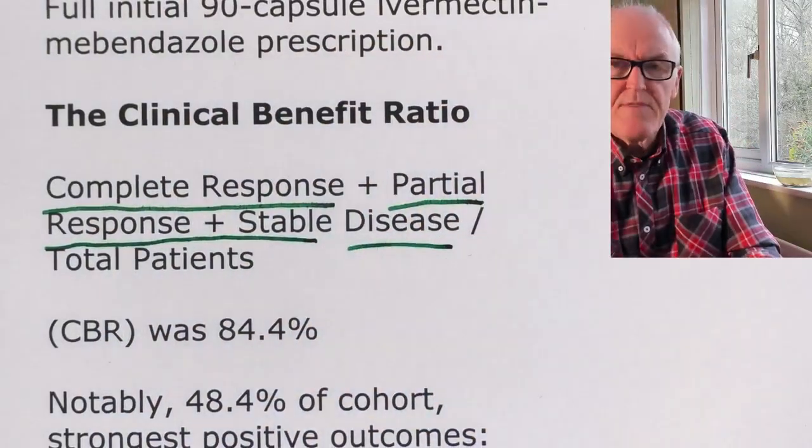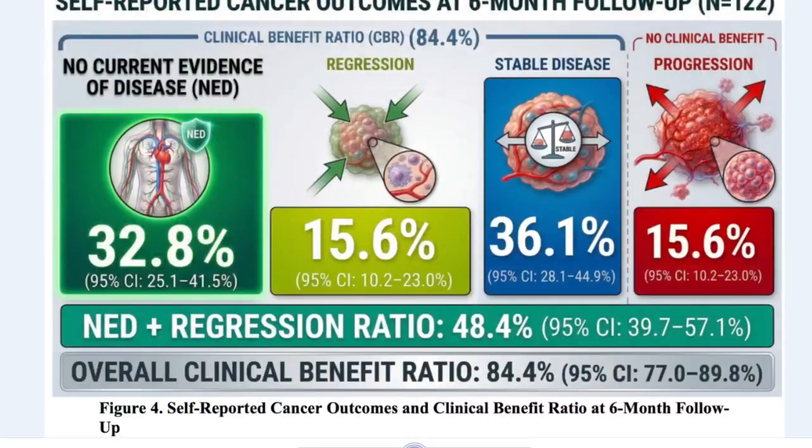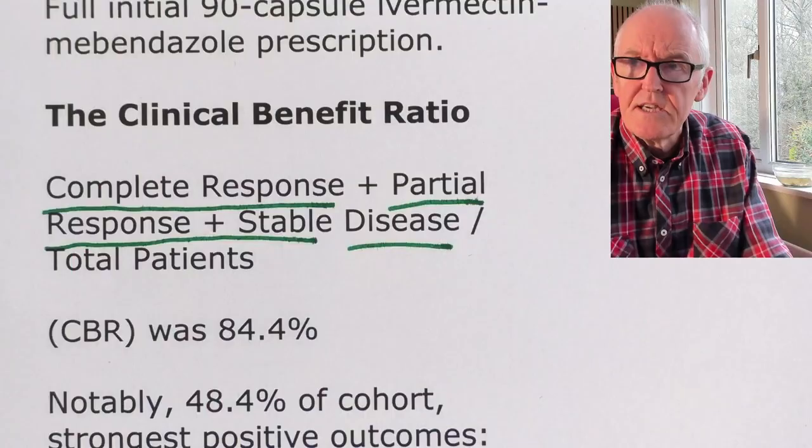And again, the paper's very good. It shows this graphic of that. So we see that some patients here, the 32.8%, had no evidence of disease at the time. 15.6 had known regression and 36.1 were stable. Only 15.6% had progressed. And given that cancer is a progressive disease, I consider that result to be quite remarkable, really. Normally, of course, you'd expect 100% to progress because cancer is by definition a progressive disease.